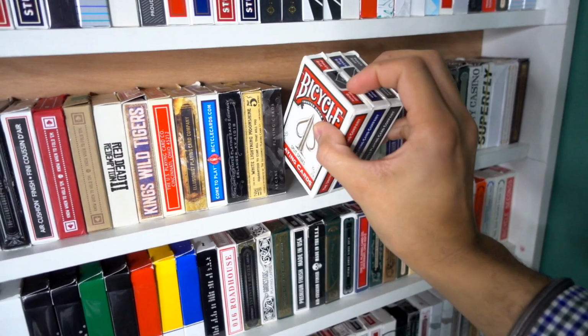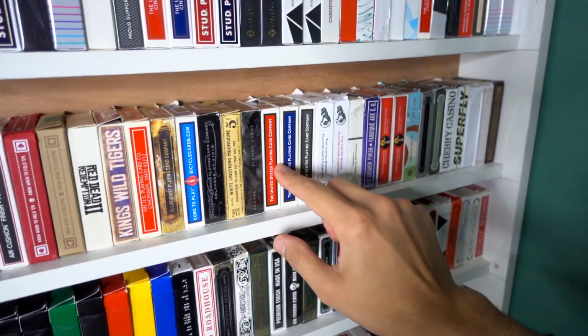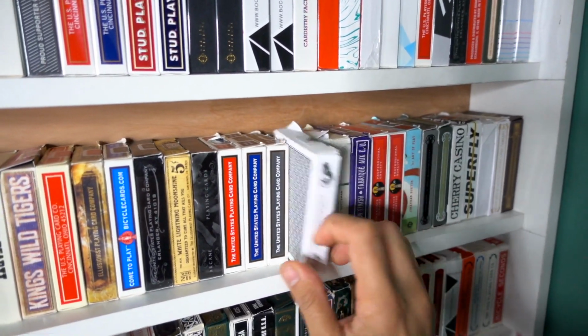These three are the David Blaine Magic series. So they're like gaff decks, and you learn a couple of tricks with these. David Blaine's Black Line playing cards, red and inverted black.